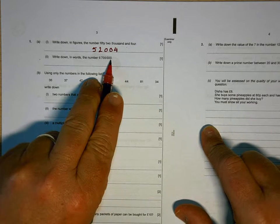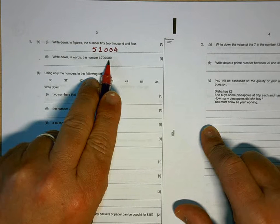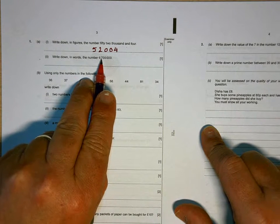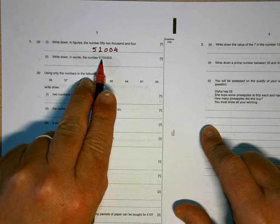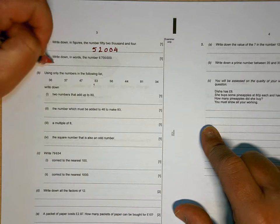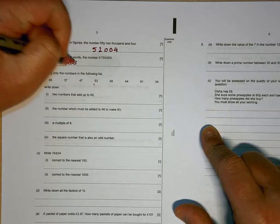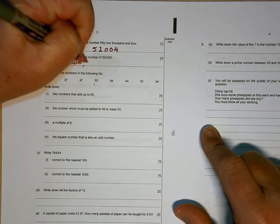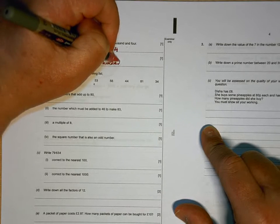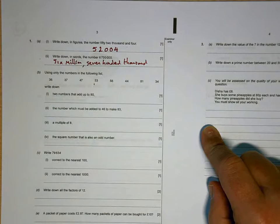And then with this next one, no units, no tens, no hundreds, no thousands, no 10,000s, 700,000, 6,700,000. And we need to write this in words. 6,700,000.